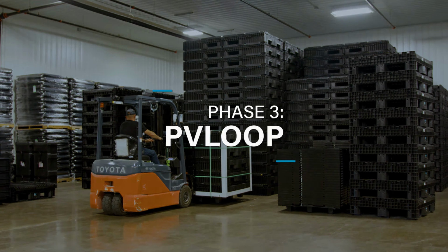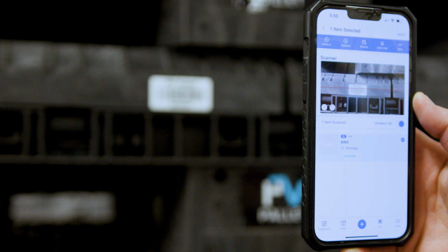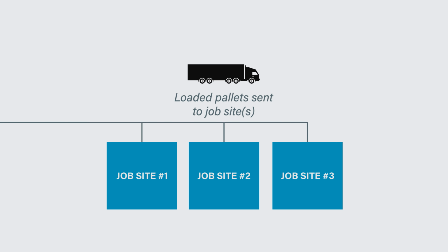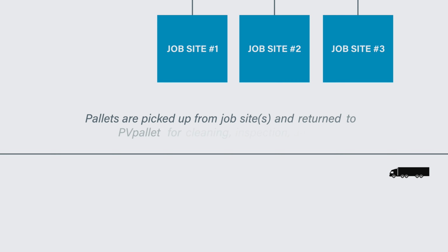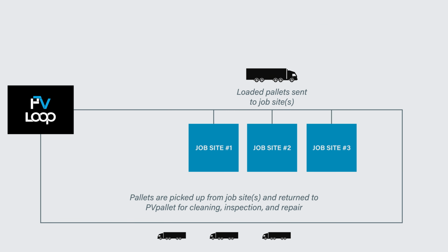Finally, in phase 3, we're developing ways to make reusable packaging easier to adopt and creating recurring revenue streams in the process. PV Loop, our turnkey reverse logistics program, includes shipping, product cleaning, refurbishment, and tracking. And our new flexible packaging rental program makes PVpallet an option for one-time projects and short-term use.